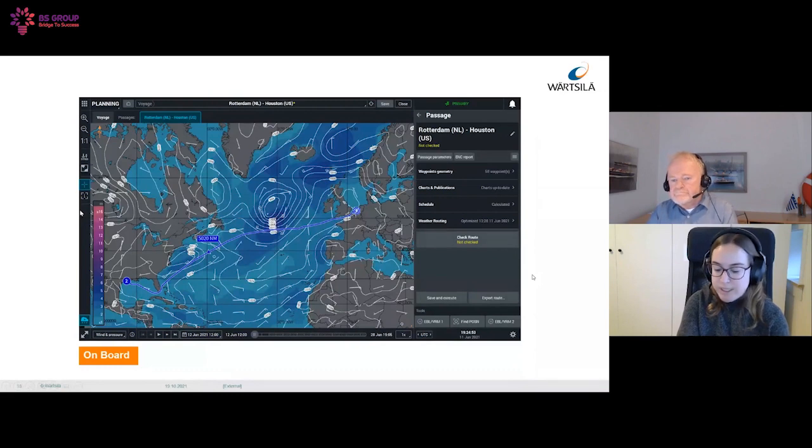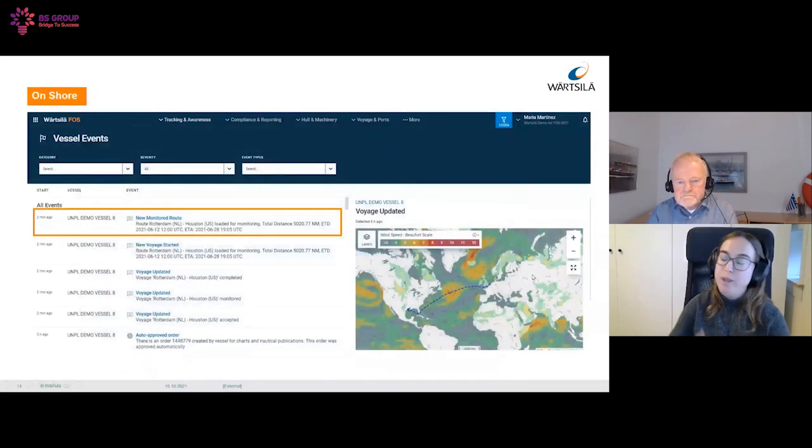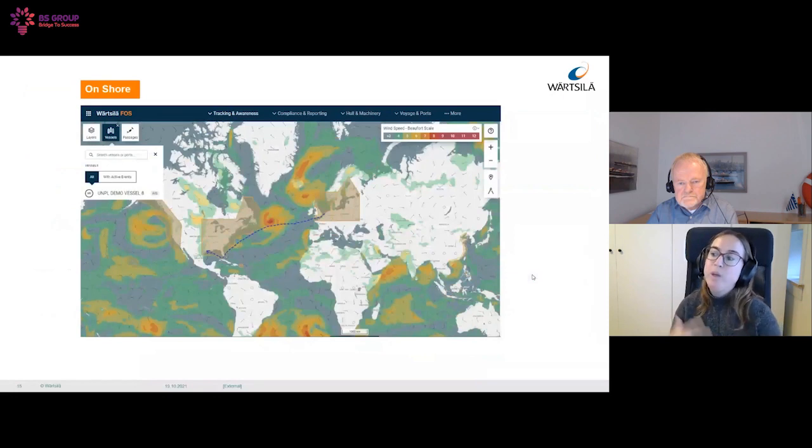Once the crew is satisfied with the plan, it can be shared again with shore, with any modifications or comments that the crew has added, so that the shore can see exactly what the crew is sailing. Then there is this awareness, and we can monitor the same route that the vessel is sailing on board.